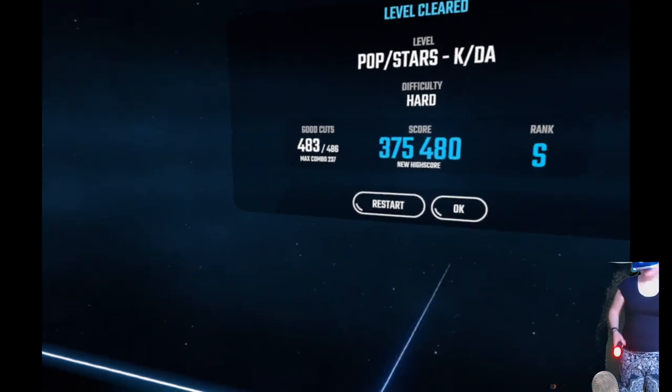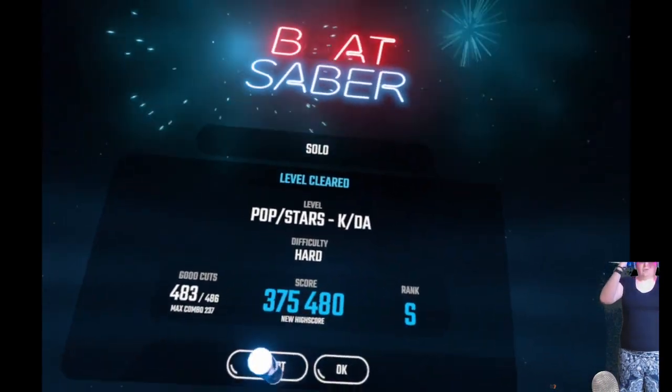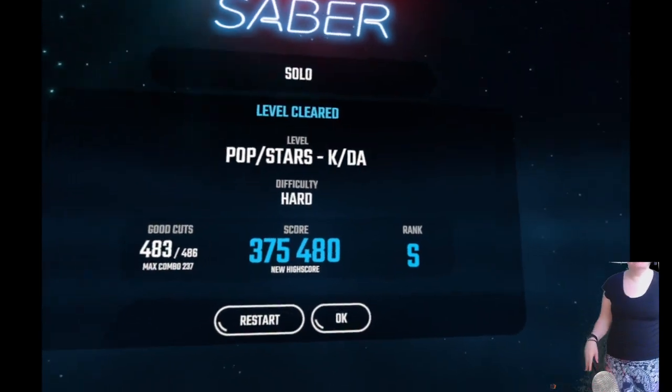It's really amazing tracks that people designed. I particularly like some of the non-audio ones, non-musical ones, like playing Beat Saber to Shrek.